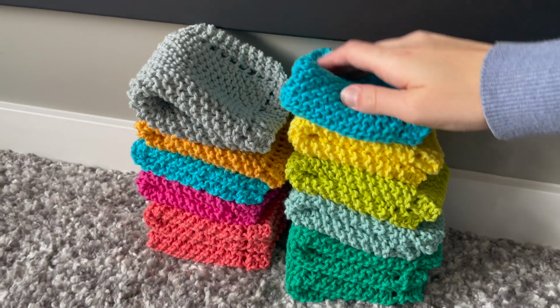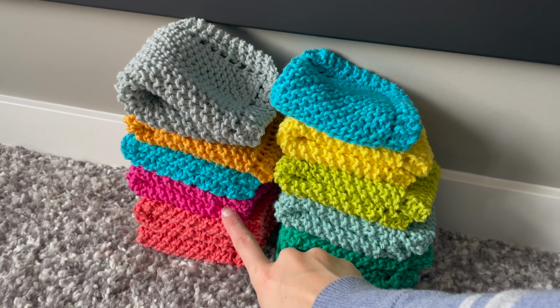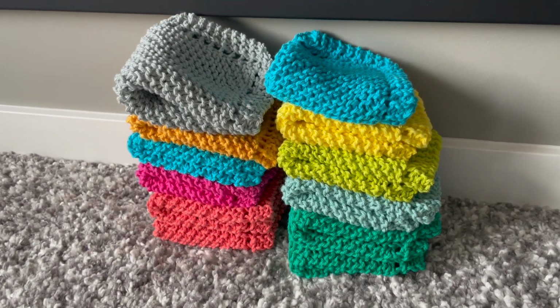Stacked up. I have one more on my needles too, which is this pink color that I'm hoping to be able to finish this afternoon before my dad comes. But that is looking like a lovely stack to me. Here, I'll do a switcheroo.